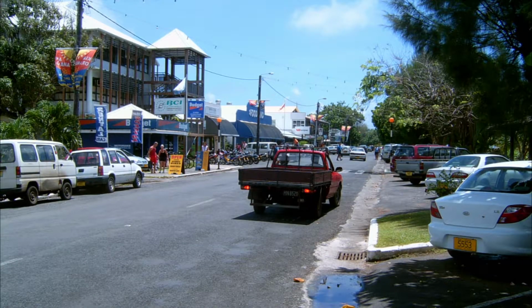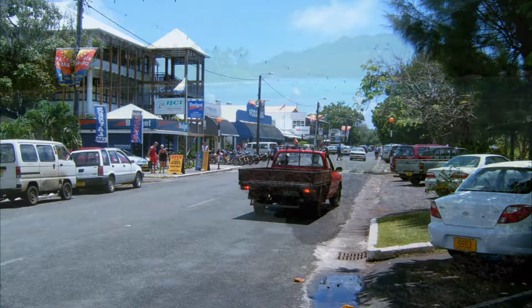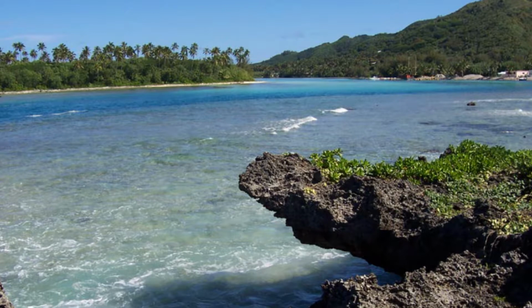Various British borders were adjusted in 1901, and one change resulted in the Cook Islands becoming part of the colony of New Zealand. The Cook Islands have remained in a formal relationship with New Zealand ever since.